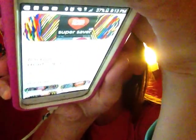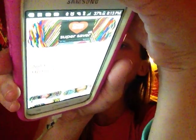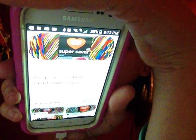Number seven on my list would have to be Mexicana. So this is Mexicana. This is like a rainbow color yarn. I like this because it reminds me so much of the rainbow because it's got all the colors like red, orange, yellow, green, blue, purple. And it's really fun. It kind of reminds me of colors of Mexican blankets and stuff, and I think that's pretty neat.